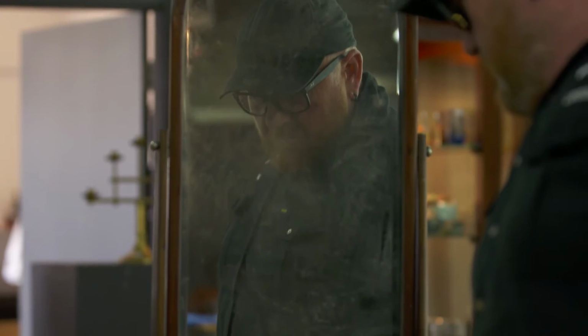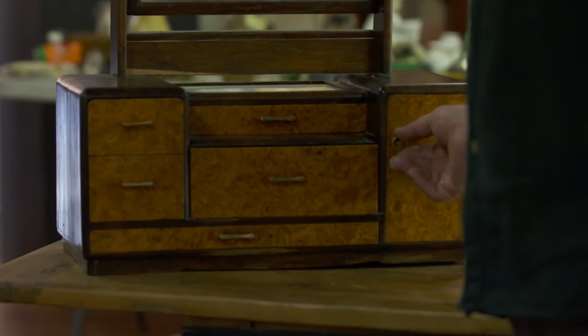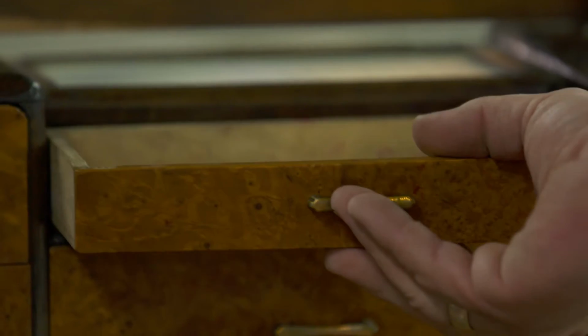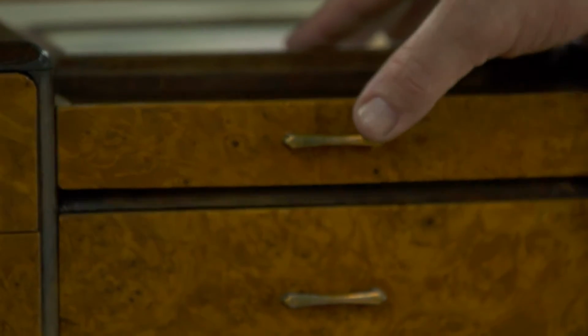You can just picture it in a Japanese dojo, sitting nice and low to the floor, where you'd sit in front and comb your wispy beard or whatever the Japanese do. But it's a sweet little unit. It's in very good condition for its age, probably 1920s, 1930s. All the drawers are functional. There's no chips, no scratches.